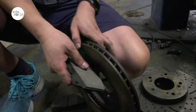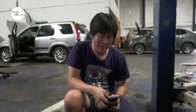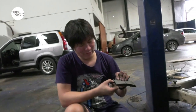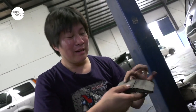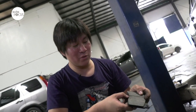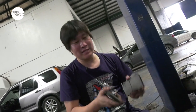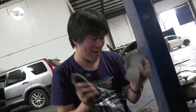And the easiest way to see if it needs changing, you just simply take a look at it. You can see through your wheels and through the brake pads. If it goes down to this line, then yeah, time to change. And as this wears down, you will feel your brake pedal get deeper and deeper and deeper. When you change to a fresh set of pads, your brake pedal automatically becomes firm again, just like magic.